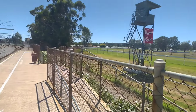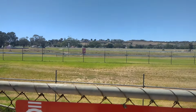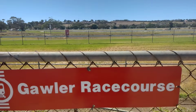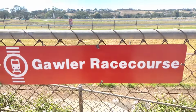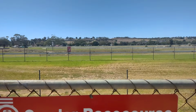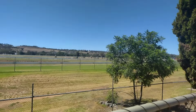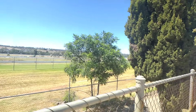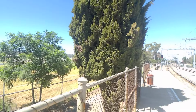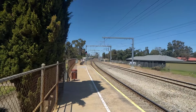So we're at the least used railway station in the Adelaide Suburban Rail Network, Gawler Racecourse. That's if they still use it. It doesn't actually look like it's being used anymore. I don't know. I guess there's not many races out this way.